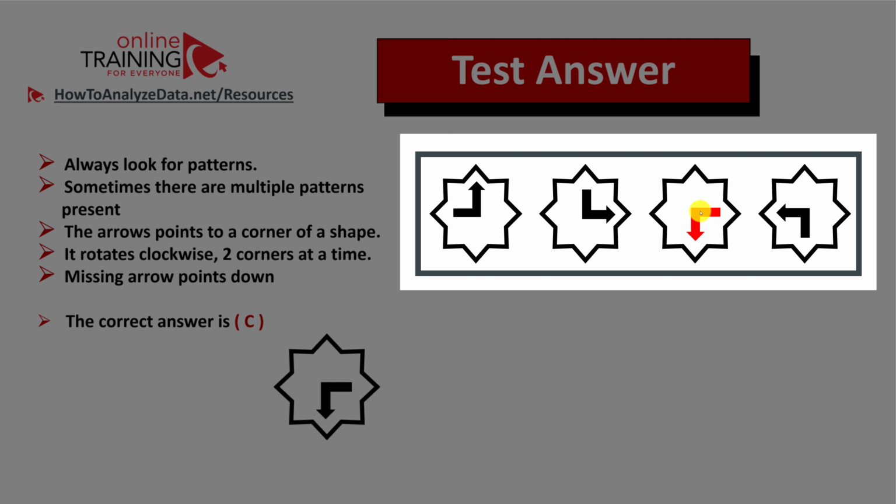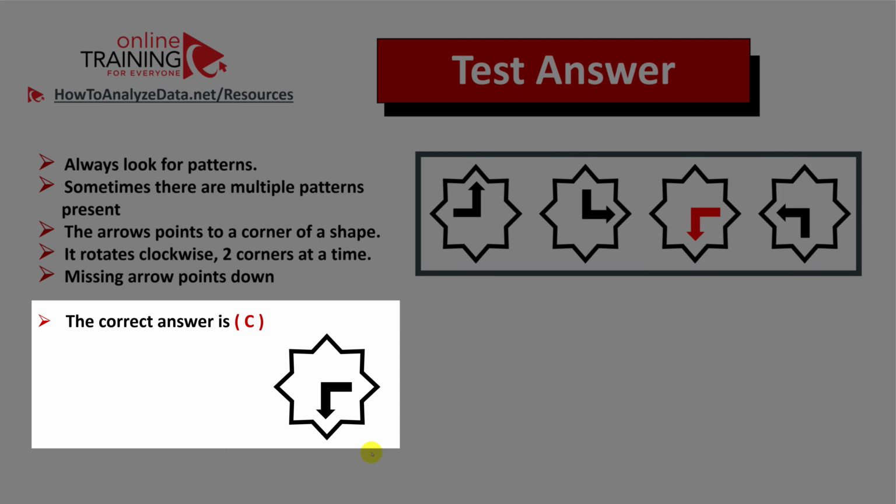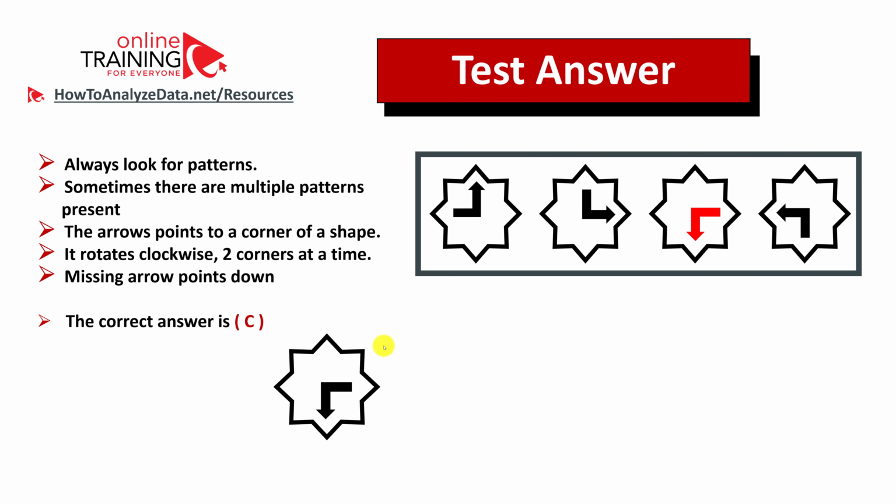Then the next shape, the arrow supposedly will point to 6 o'clock because the last one points to 9 o'clock. So that's the answer. You go 2 corners at a time and you calculate the next move using the formula. So the correct answer is choice D, arrow pointing to 6 o'clock. Hopefully you've nailed this question and now know how to answer similar problems on the test.